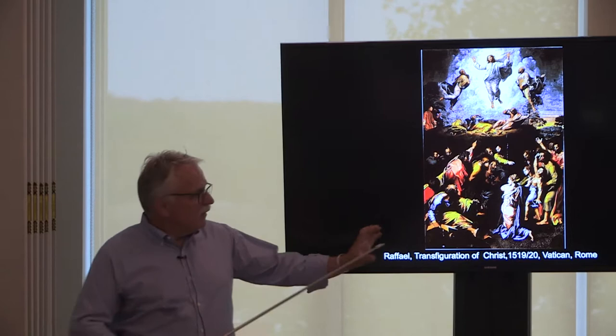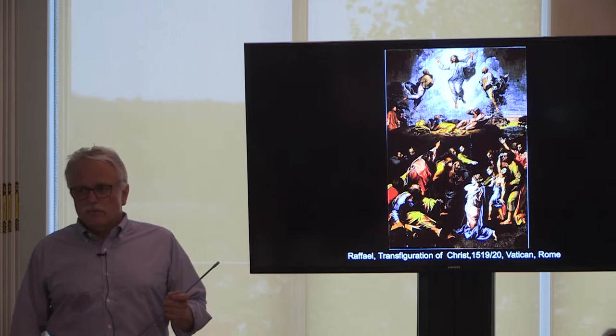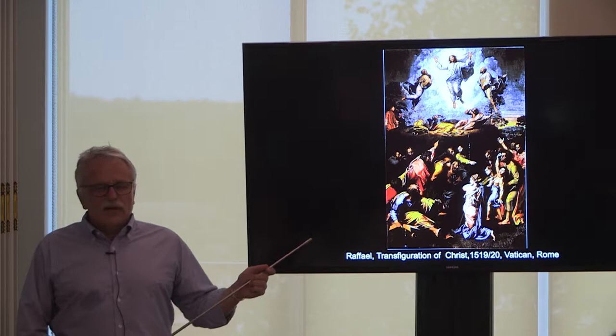Now, this disease had always been associated with the moon. Now, is there a moon in this painting? You can't see that, but there is a moon. The moon is reflected here.